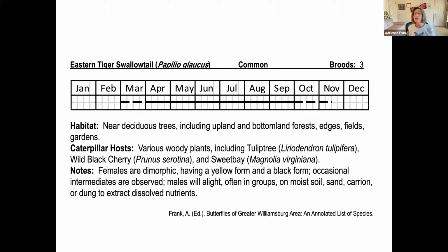So in our research, we have found over time that the eastern tiger swallowtail flies from March until November in our area. And it may have three or more broods of eggs and adult butterflies. We know that it flies all over the place in our area, in gardens, in woods. We've seen it in all sorts of different places.